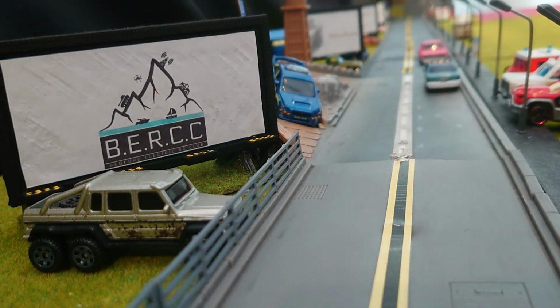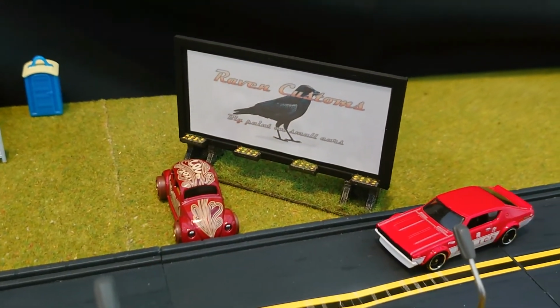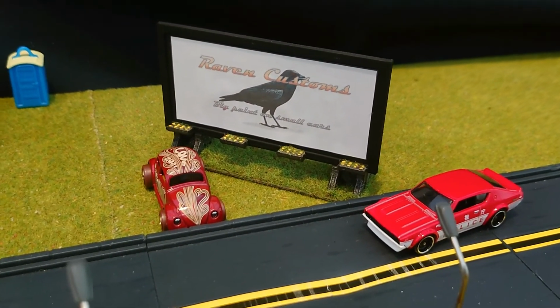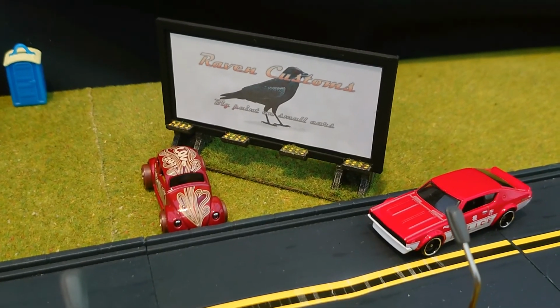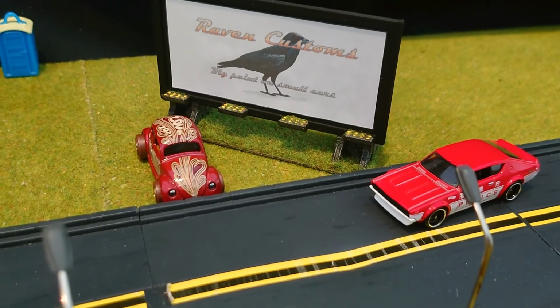Oh, Hikari drifted it before we got to the camera point, and he's pulled up in reverse. Oh my lord, what's happened there? Did he burn the tyres out too much at the line? Well, it looks like that could be the thing, but maybe he just wanted to show off where he works at Raven Customs. Okay, well, Hikari, that's okay, but you just lost. Anyway.